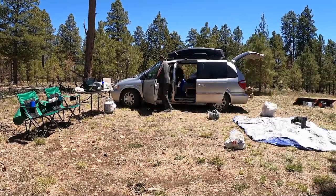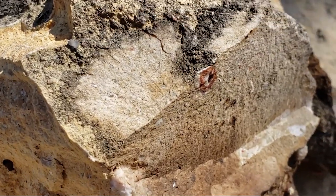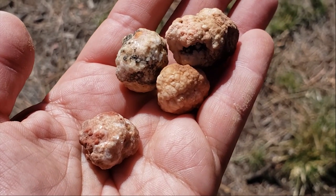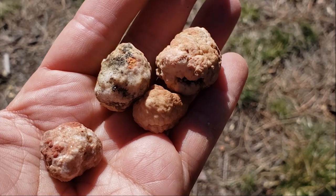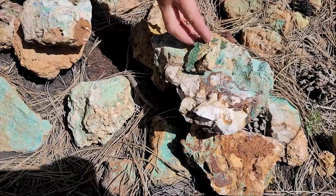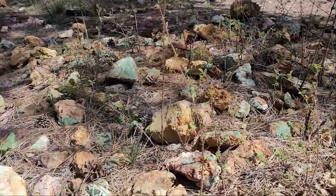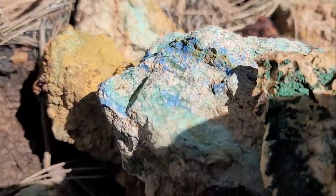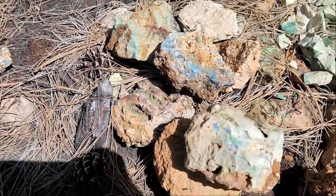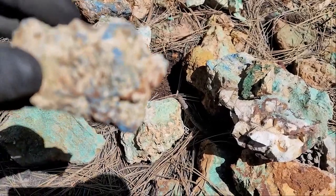We just happened to find a campsite in the right spot to find all these cool geodes. But taking a hike and exploring the area more, it turns out the geodes weren't all we found. Just out exploring the area and came across a bunch of malachite and some azurite just sitting here. That's awesome.